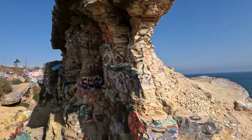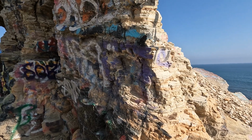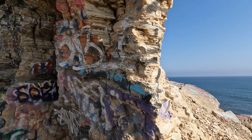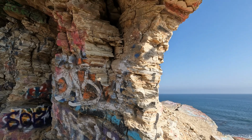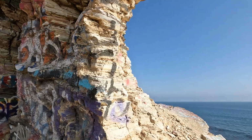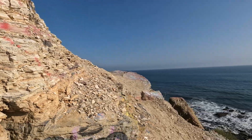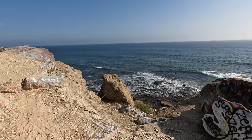Because if you look very carefully here, we have layers and layers and layers of some loose rocks here. I'm not sure if this is sandstone or very similar, but you can tell this is going to be coming down, and it will end up down there.